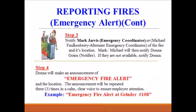When you hear the page that there's a fire, listen carefully for the location. If it's a small fire, the announcement will not mean exit the building. It does mean get ready to evacuate. If it is a fire we cannot fight, the announcement will indicate an evacuation of the building is necessary. A loud air horn will also be sounded indicating evacuation is required.